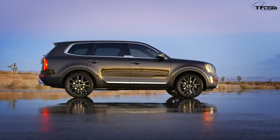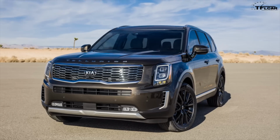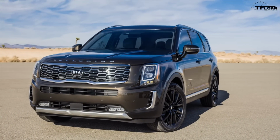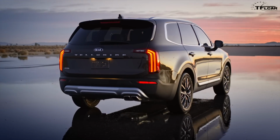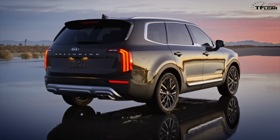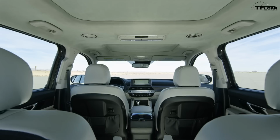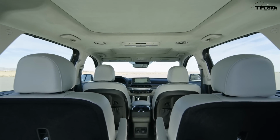Let's start with styling. As you can see, the 2020 Kia Telluride has a really broad hood with a huge grille and these interesting stacked headlights. Now, it's a little more upright, not so focused on a coupe-like body style. It takes a more traditional approach to the SUV look, very big, very boxy, and as a result, it has a pretty spacious interior. Kia claims a very generous third row of seats.